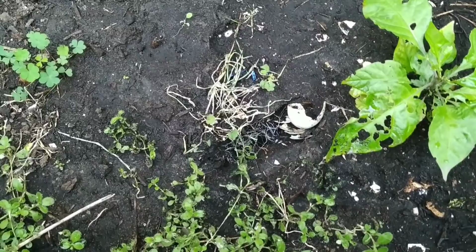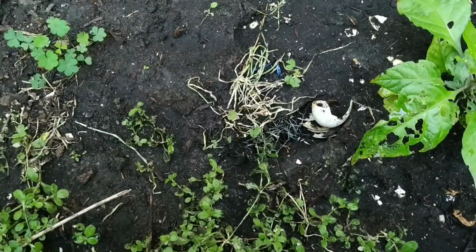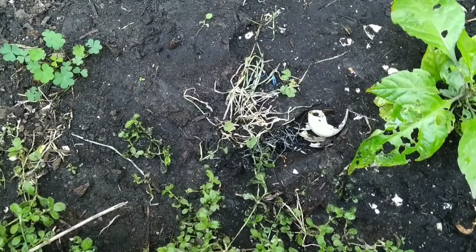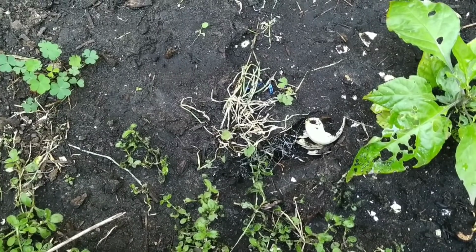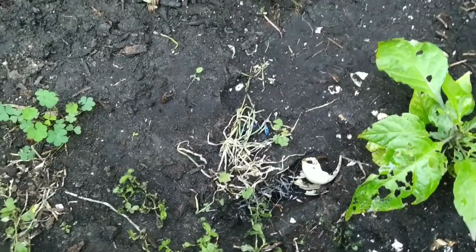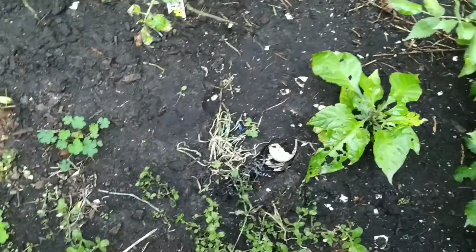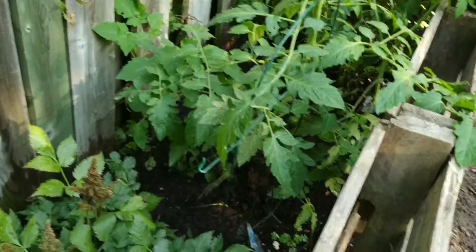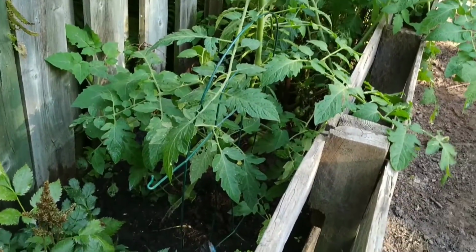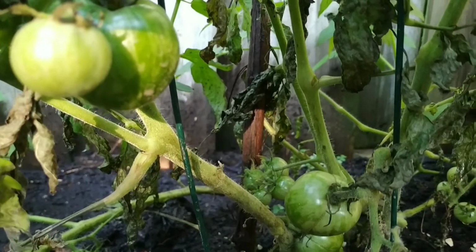And when I watered, I could see here some drag marks right there. That's got to be a raccoon that went digging up my chives. So there's tons of raccoons here in the city. I just hope they don't take my tomatoes. They're rubbing their boobies all over my tomatoes. Let's see. Is he down there? It's kind of dark out here.